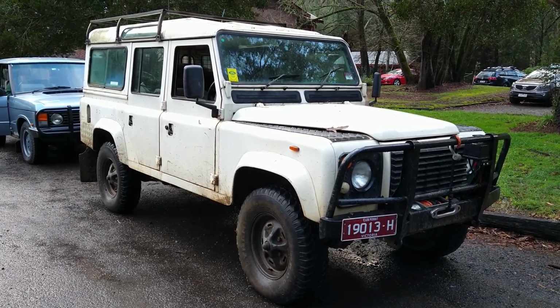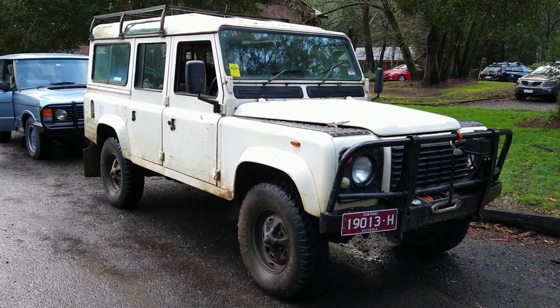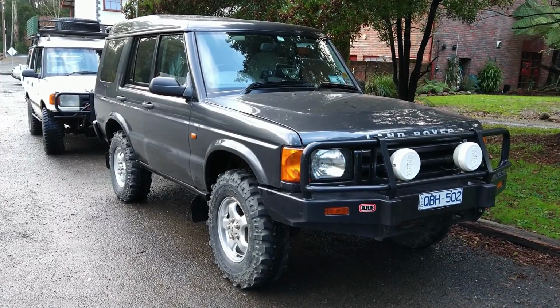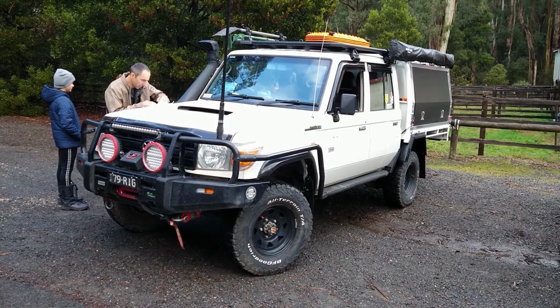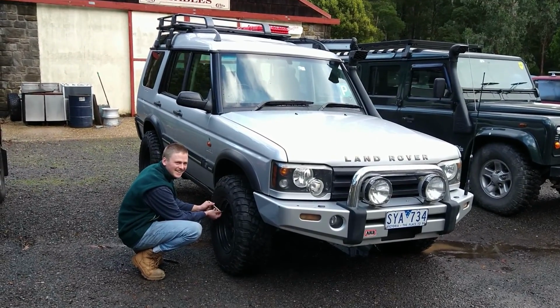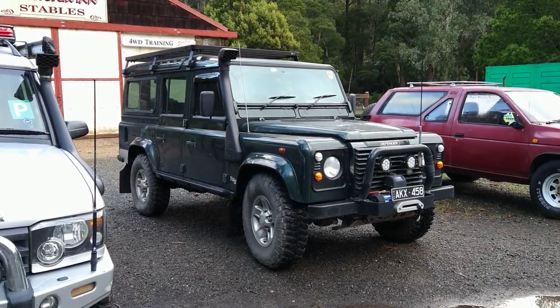Here we are on Collard Orchard's Sunday trip near the Blackspur Inn. We've got Colin's historic 110, a nice red-plated Range Rover, a Discovery 2, Joe's very capable Discovery, a fantastic sounding 79 series, a very tidy Puma 110, a Discovery 2 that's too good to go off-road, a nice TD5 110.